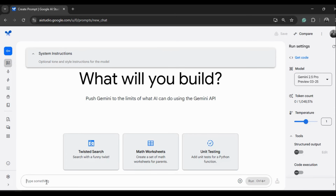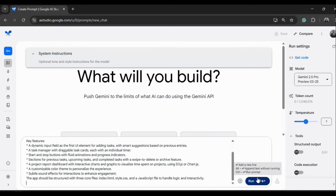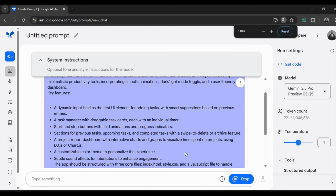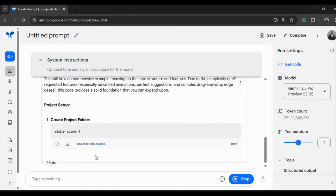I zoom out again. Then I'll input my prompt here to see how different it is from Claude 3.7. So I just paste in my prompt and click on run. And immediately we can see it starts generating some logic. We give it a few minutes. After giving it a few minutes, we now have these commands that we're going to be running.